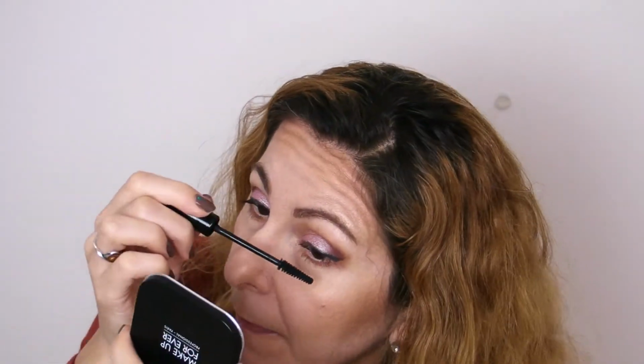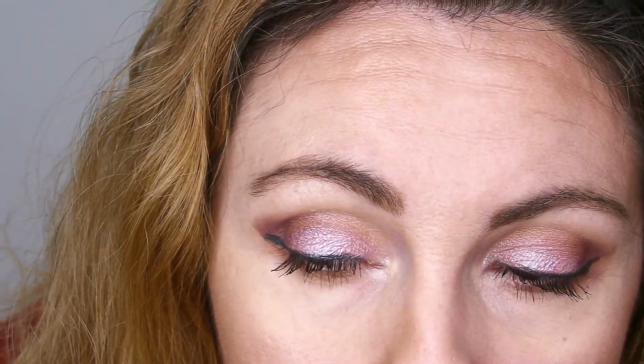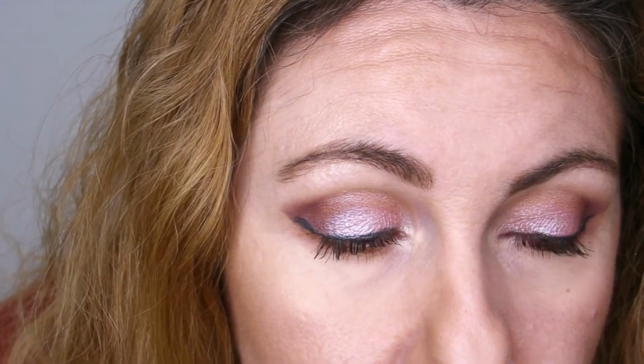Okay, we are going to use the second coat. Not much of a difference. Actually, it's a disappointing product so far. This is the first time I'm using a mascara from Rimmel, and it's a bit disappointing. So I hope you were able to see, but there is not much to be seen because it didn't do anything for me.